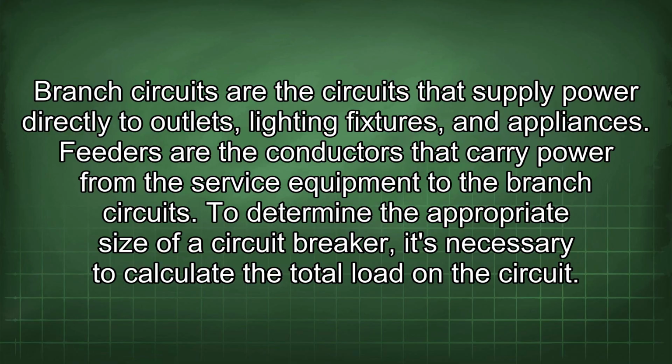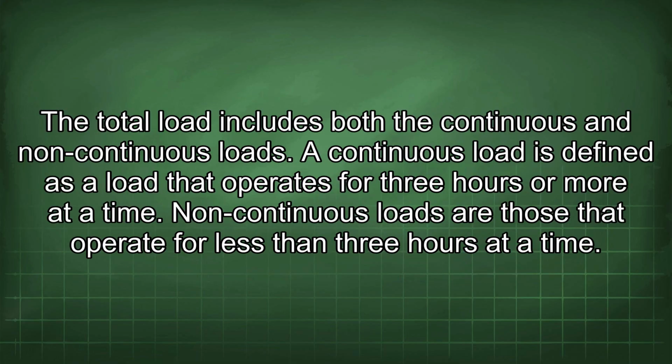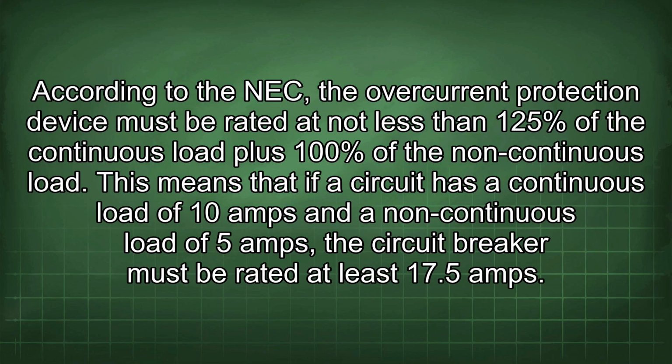To determine the appropriate size of a circuit breaker, it's necessary to calculate the total load on the circuit. The total load includes both the continuous and non-continuous loads. A continuous load is defined as a load that operates for 3 hours or more at a time. Non-continuous loads are those that operate for less than 3 hours at a time. According to the NEC, the overcurrent protection device must be rated at not less than 125% of the continuous load plus 100% of the non-continuous load.